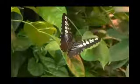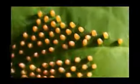All butterflies undergo an amazing transformation during their life cycle. The insect begins as an egg.